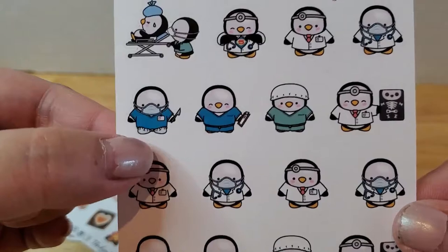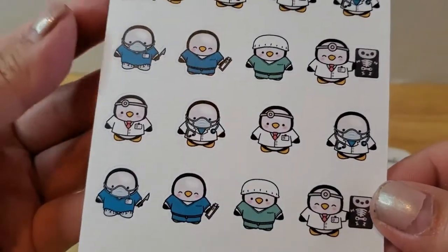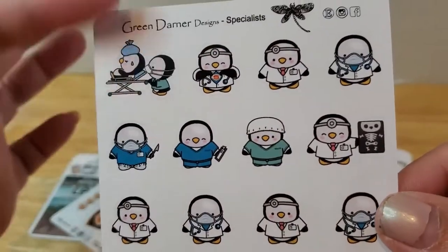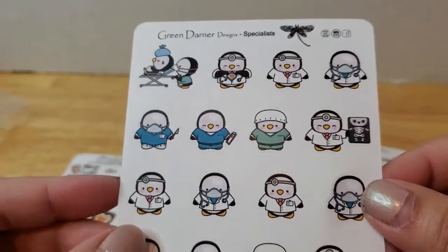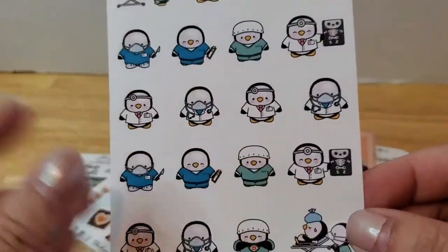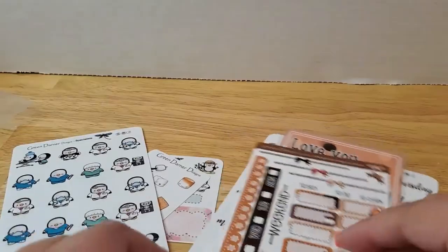I've seen them with masks. I've seen surgeons. I've seen radiologists. So this is really, really cute. I thought I could use this to mark all the stuff that I had. I'm still sort of back planning, or maybe just for even this year. I've already kind of had a surgeon thing and all that stuff. So I'm gonna use this for my planner.